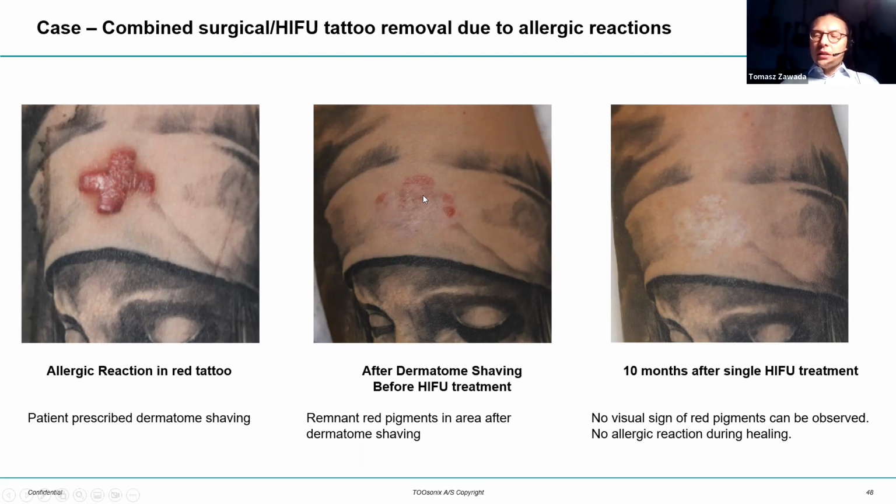On top of that, the typical treatment would be to use lasers. However, lasers would fragment the pigment, the red pigment, that would then go into the vascular system and the lymphatic system of the patient, causing further, deeper allergic reaction. So in our case, this patient came to the clinic, and he was treated with the HIFU. It's only to clean up those residues of the red, and it's very successful. No red pigment, and it was expelled rather than accommodated by the body.